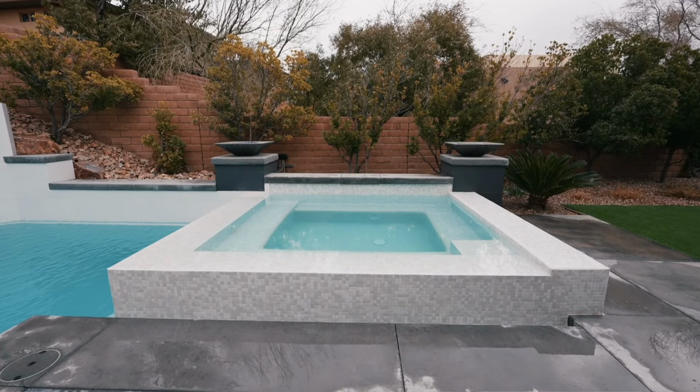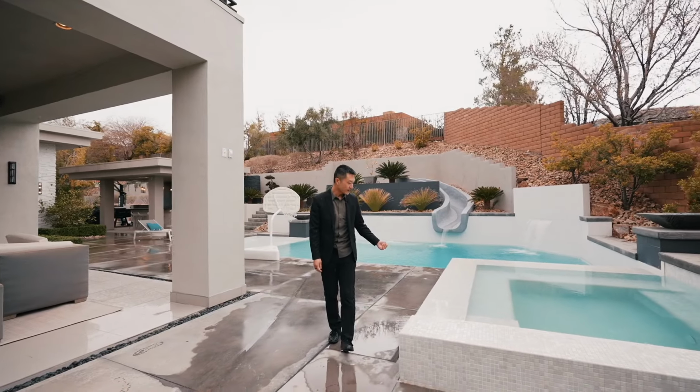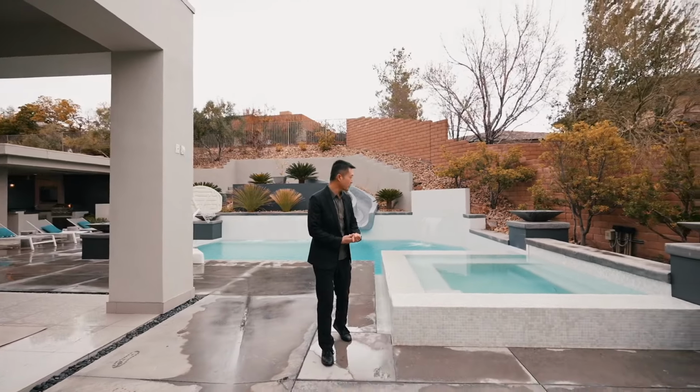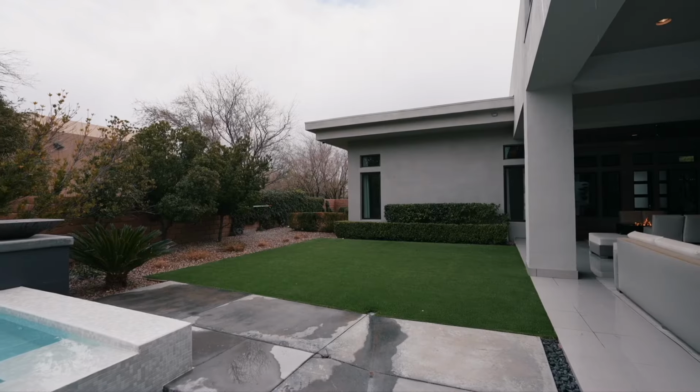Now you have this large spa, you know, it's edgeless, water flows over. Love the white tile they use. You could fit 10, 15 people over there. Turf.